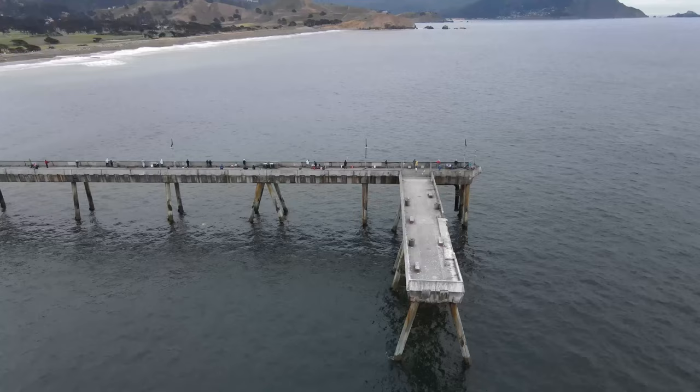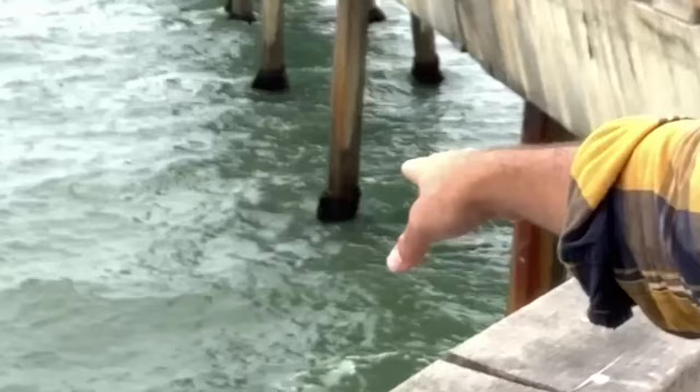I'm excited. The water's blue. It's been really calm all day. I've been watching the live cam. It's high tide, you can tell, but you can only see a little bit of the barnacles and growth and whatnot on the pilings. Pretty excited. Set up.